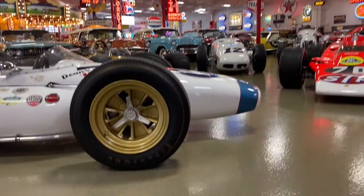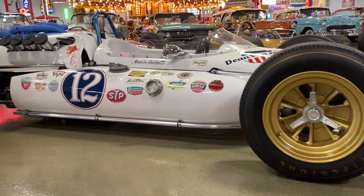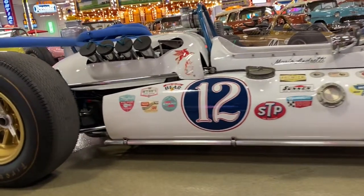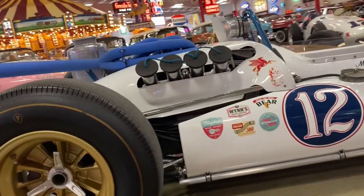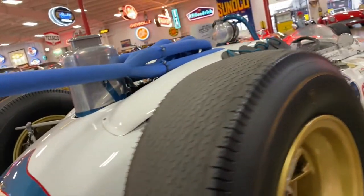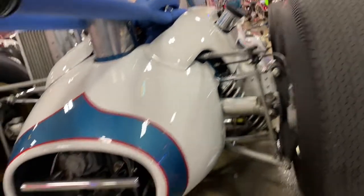In 1965, this iconic Dean Van Lines Special Brawner-Hawk, owned by Al Dean and powered by the legendary Four Cam V8 Ford, was driven by one of the greats, yes, Mario Andretti, who in 1965 and 1966 drove it to back-to-back USAC National Championships. In this car, he scored his first IndyCar win in 1965 at the Hoosier Grand Prix on the road course at Indianapolis Raceway Park.